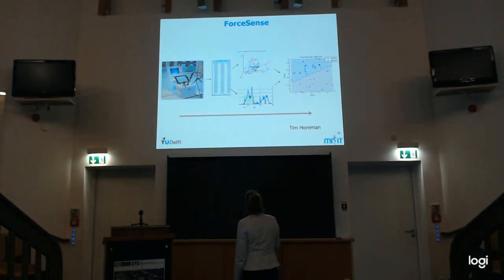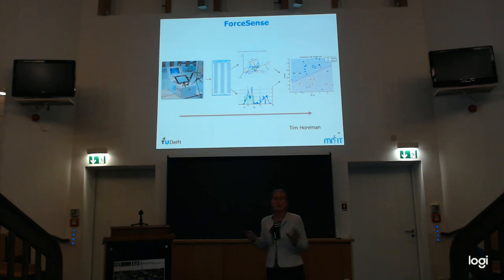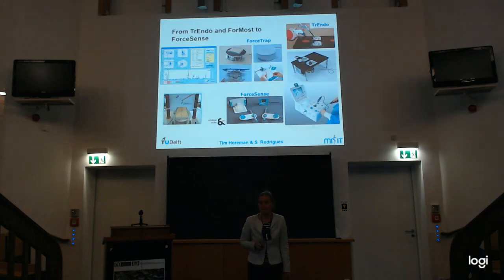Let me show you that if you measure path length and forces in combination, other trainers mostly only measure path length. But if you make this combination, then you can much better qualify the skills of the surgeon. And as you can see here, the discrimination between trained and non-trained can be rated much better with a combination of forces and path length.